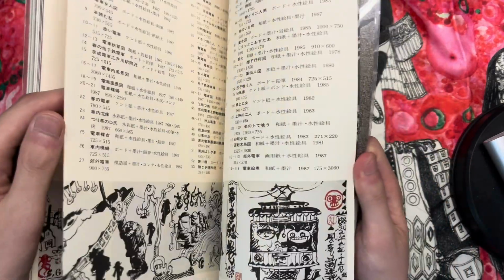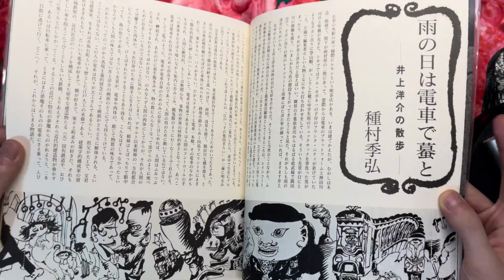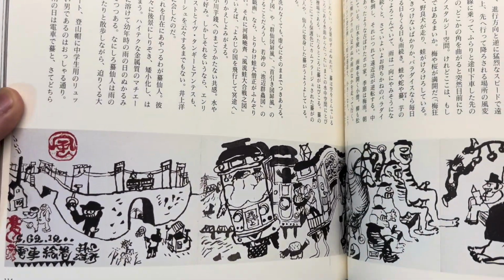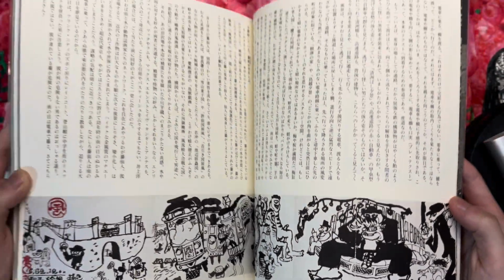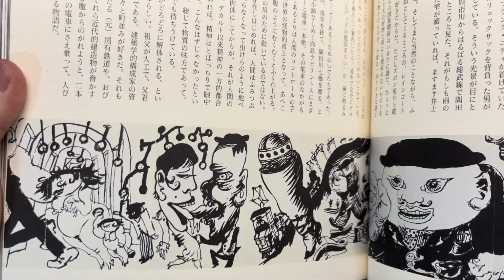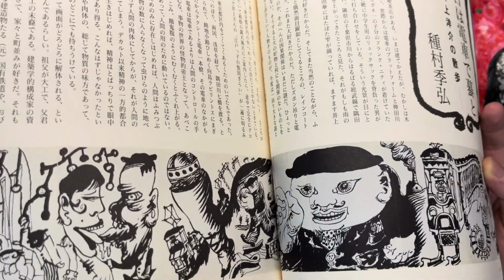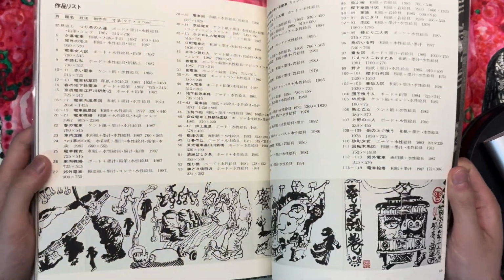And at the back, I think we have an essay. Yes, an essay by maybe an art critic, something like that. But we've also got these cool black and white little drawings by Inoue, all the way here. Very different too. But yeah, his art style is very distinct. You see someone like this with these body proportions, oval head, you'll know it's Inoue.